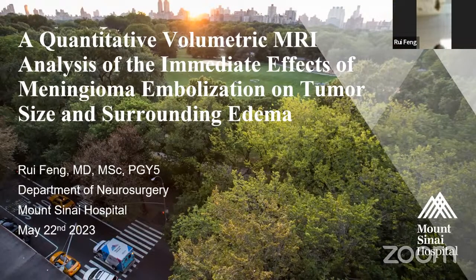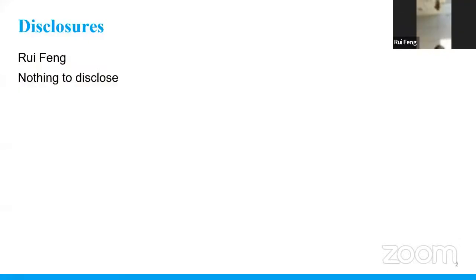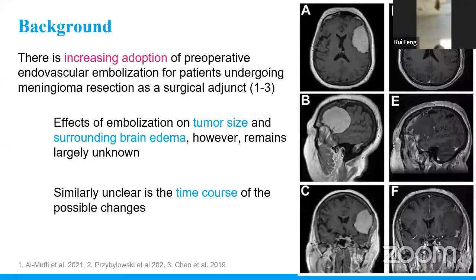My name is Ray Fang. I'm a PGY5 neurosurgery resident at Sinai. And today I will be talking about my research on a quantitative volumetric MRI analysis of the immediate effect of meningioma embolization on tumor size and surrounding edema. So no disclosures to talk about.